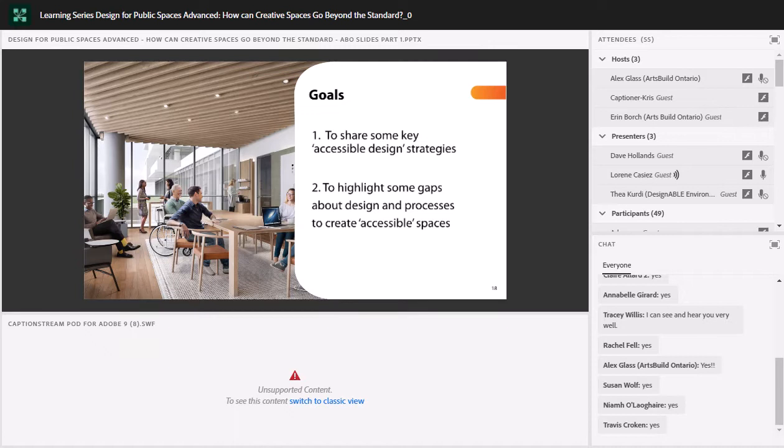When I was approached to be a speaker for this webinar, I was asked to provide design examples of spaces that are exemplars of design excellence and accessibility. To think about, one, what accessible design is beyond the provision of physical accessibility into a space, and two, how to create a creative space that promotes accessibility. It forced me to think really hard about design examples to share with you. And just a little spoiler alert, we still have some work to do in this area. However, to help reframe the discussion, I have two key goals for this webinar. One is to share some key accessible design strategies, and two, to highlight some gaps about design and processes to create accessible spaces.